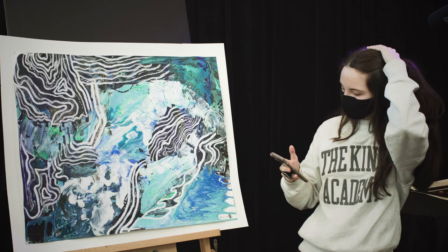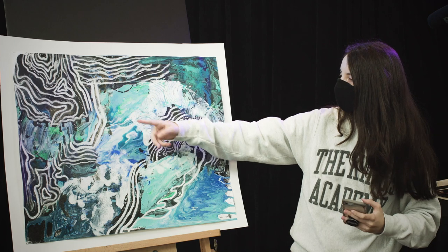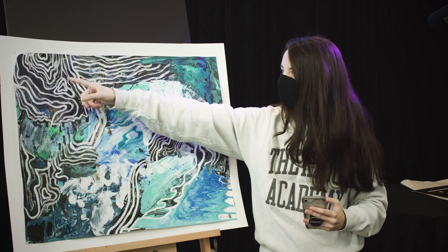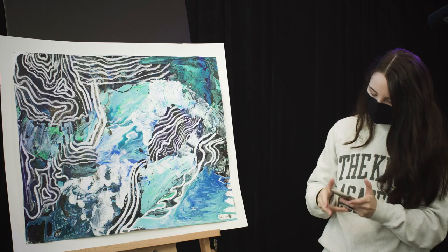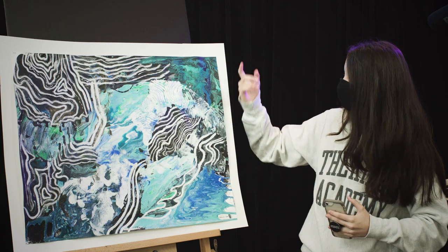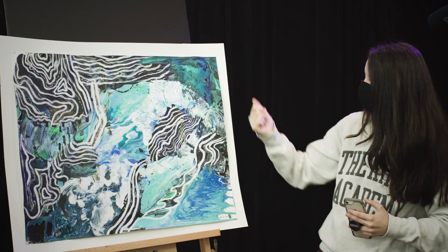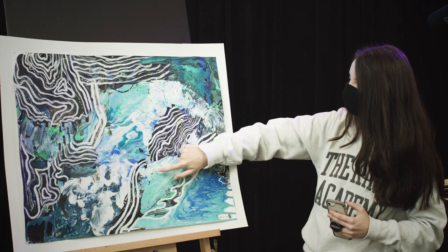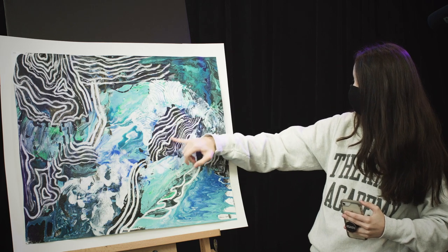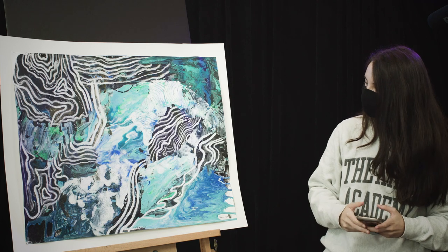So I use a mixture of blues and greens, some neon white and then black, with mainly just the white to create that kind of illusion. So then I added, because I pressed paint into the canvas, I copied that effect that I had created with the white paint with oil pastel along it to make lines.